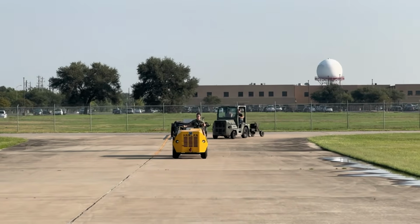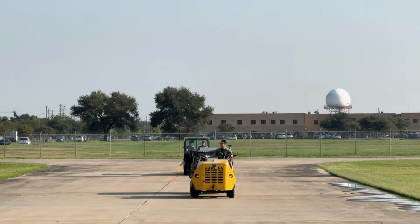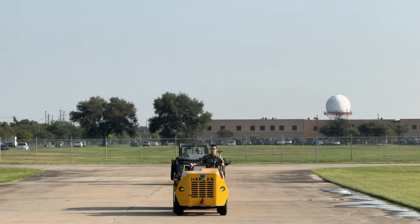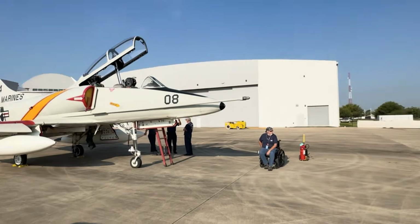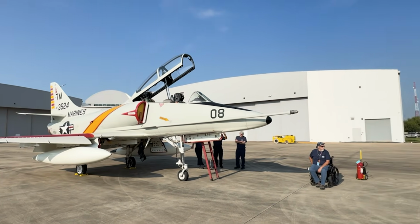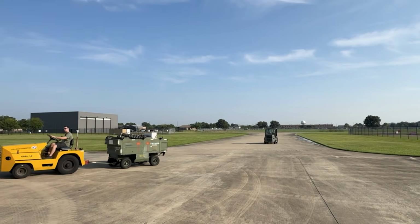Here comes the cavalry. We got Jack with the Dash 60. And then we got a hydraulic service cart coming up, bringing up the rear. It looks like Theron and Sarah may be driving that over. So we get ready to go fly her. Got to service a few things, and you got to be ready to service other things when you're flying this sort of stuff.